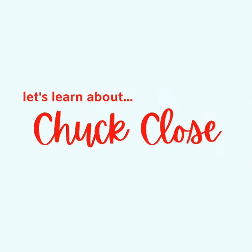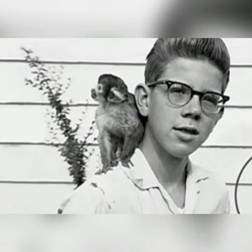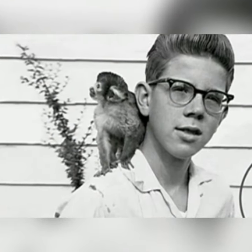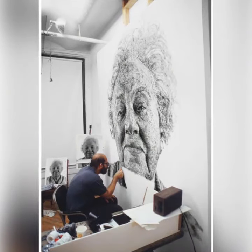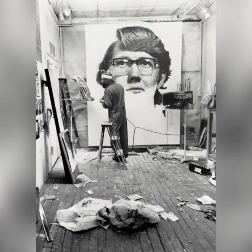Let's learn about Chuck Close. Chuck Close is an American artist born in 1940, 80 years ago. Just like his name, he is known for painting portraits of people up close.